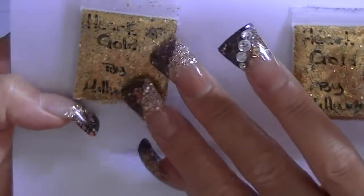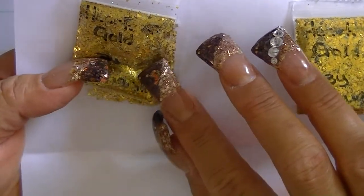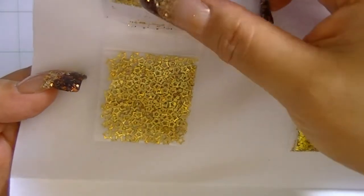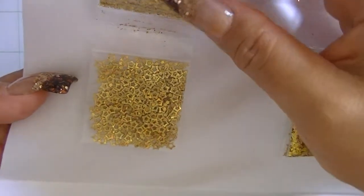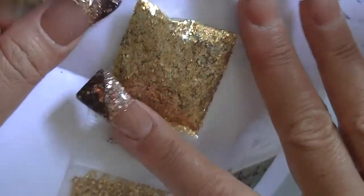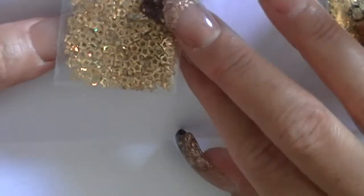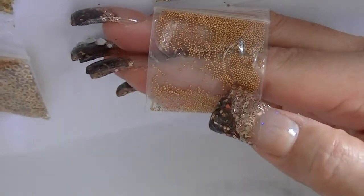Called Heart of Gold. It's so pretty. It also has gold squares and gold glitter. And I can't really see too much in here, but it's really pretty. And she sent in these gold hollow stars. Thank you. And this is the same gold mix, but she sent in these gold microbeads. Thank you for the mixes.